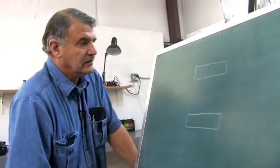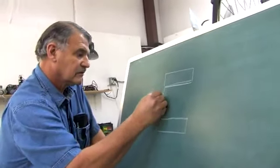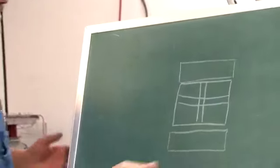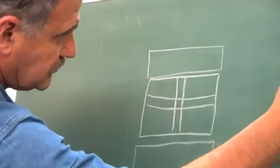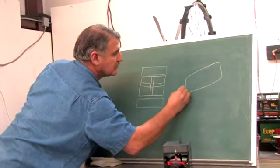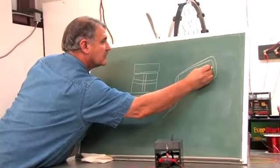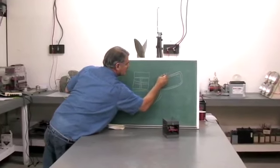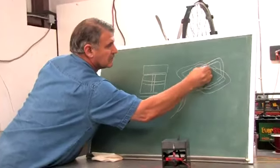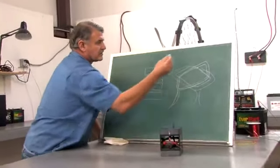So on a couple of occasions I would build the coil. Let me put the box back in here with its coils. And I'm actually going to draw it in a way that you can see it. Let's see here. So this being the power coil, and this being the trigger coil.